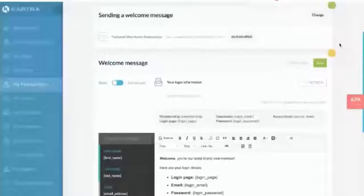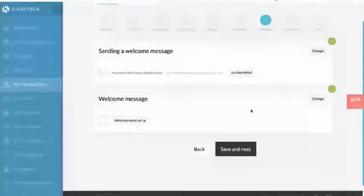And this preview text is what they're going to see in their browser before they open the email. So if you want something in here like, important, here's your login details, you may want to put something like that there so that when they see it, they know what it is without having to open that email. So yeah, we're going to click Save. And we've got that set up in there. I'm going to click Save again.